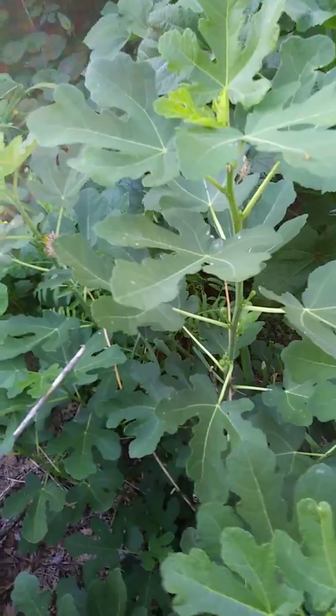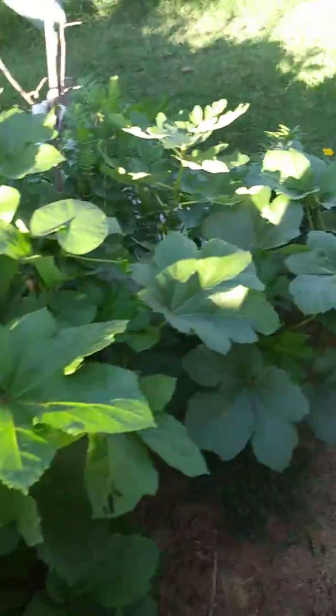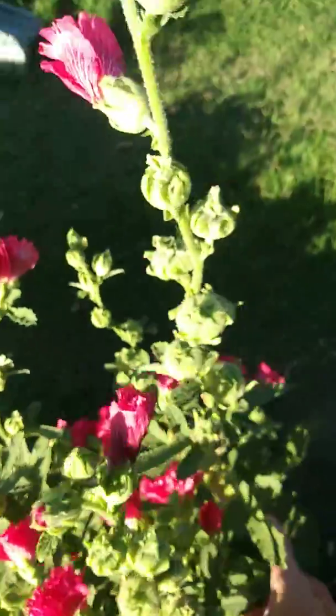Well, I know one thing, we're going to be figgy this year. So, I don't know if I'll be making fig Newtons, but I did discover that they're quite good if you chop them up and dry them. And there's quite a few tomatoes back there. I guess I need to get busy picking them. If you chop them up and dry them in little bitty pieces, they're really good if you throw them in muffins or something like that.